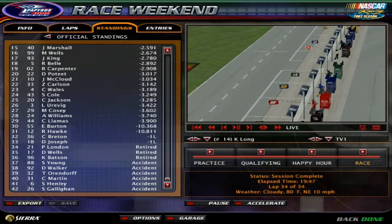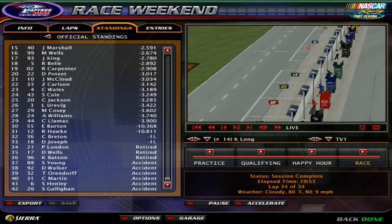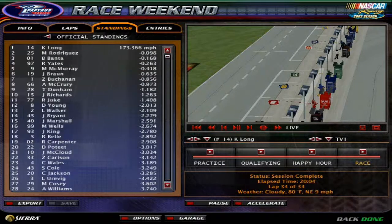Don't know what happened to that 24 car, but just a lot of issues right there at the end of the race. Couldn't get off the top side, I guess, but just bad luck for that 24 car. Cody Lamas, Eric Byrne, Ricky Hawk, points leader, with 31st. And there's all your drivers out of the race. And the points will definitely get shuffled after this race for sure. But we'll go check it out right now.